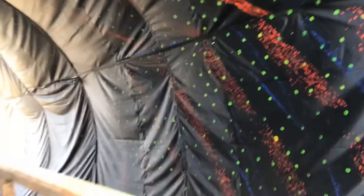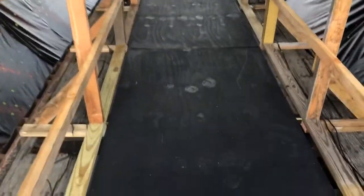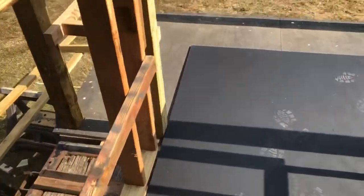All right. Look at this bad boy, people. What a monster. And it's got to be 40, 50 feet long. But we just laid these panels down. Dave's going to come and screw them down for me. I'm going to paint these up and look awesome in the black light. And again, debating whether or not 3D glasses will be utilized.